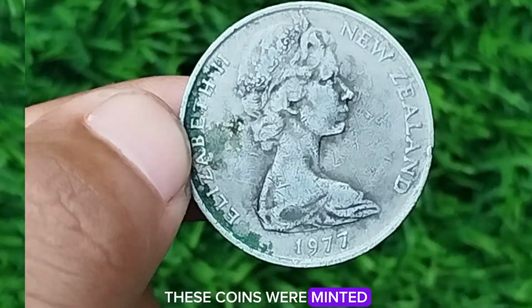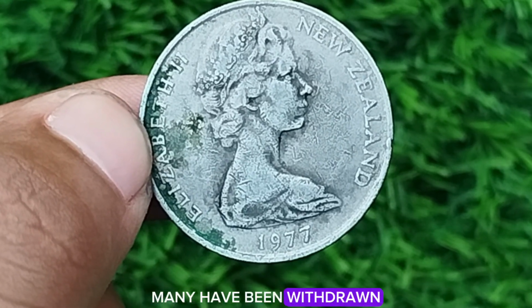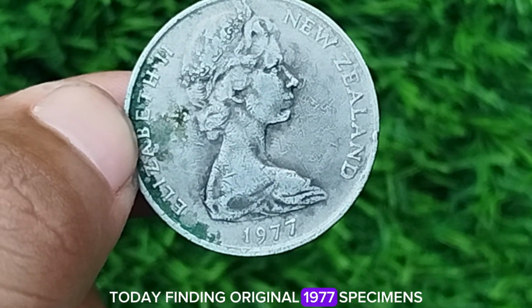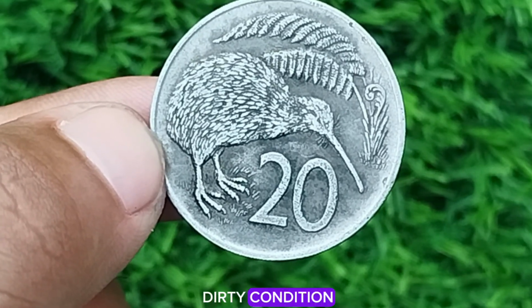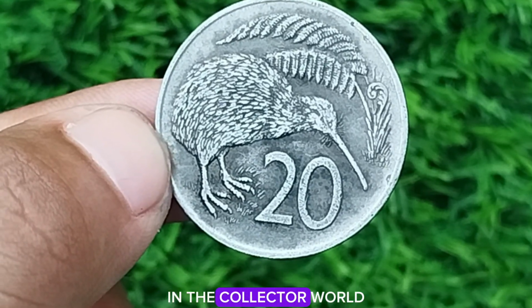These coins were minted in large numbers to meet demand, but with the passage of time, many have been withdrawn, lost, or degraded. Today, finding original 1977 specimens that still hold identifiable design features, even in dark or dirty condition, is becoming more and more difficult, and that scarcity is what drives up their value in the collector world.